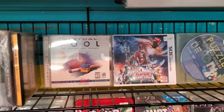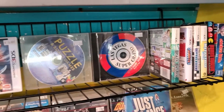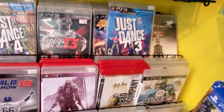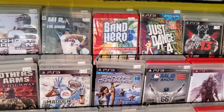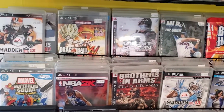There's some Nintendo 3DS games. Some more DS games over here. And then we move on to the PlayStation. So, PlayStation 3 games. You'll notice there's actually a lot of the music, Rock Band stuff like that in here, which kind of makes sense. Probably a lot of people come here to sell that stuff.